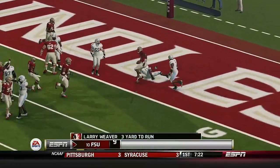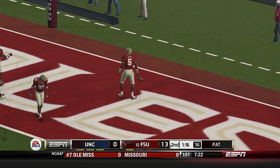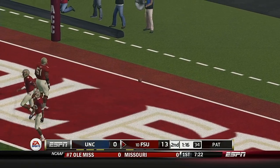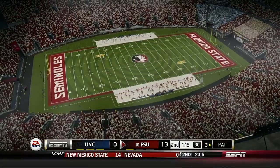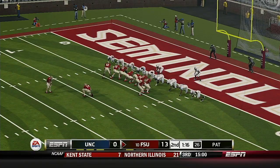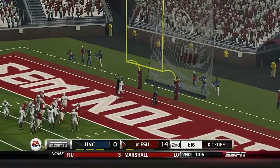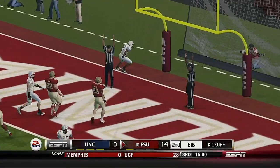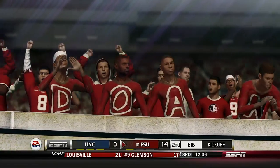The quarterback scrambled, keeps it, and he's got a touchdown. And he adds the extra point. A 9-play, 61-yard drive, and a touchdown as a result.